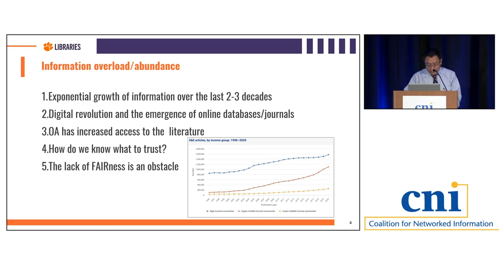The graphic on the slide illustrates the growth of scientific publications from science and engineering disciplines over the last 25 years. They publish more than 2.5 million articles annually.